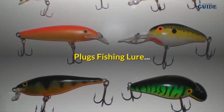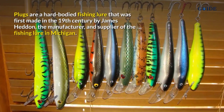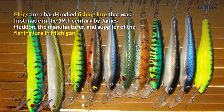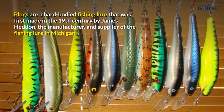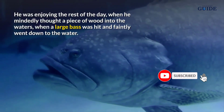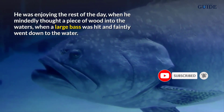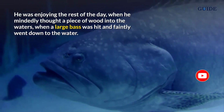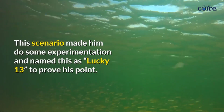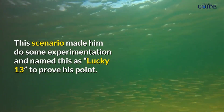Plugs fishing lure. Plugs are a hard-bodied fishing lure that was first made in the 19th century by James Heddon, the manufacturer and supplier of fishing lures in Michigan. He was enjoying the rest of the day when he absentmindedly tossed a piece of wood into the water, when a large bass hit it and fainted down to the water. This scenario made him do some experimentation and he named this Lucky 13 to prove his point.